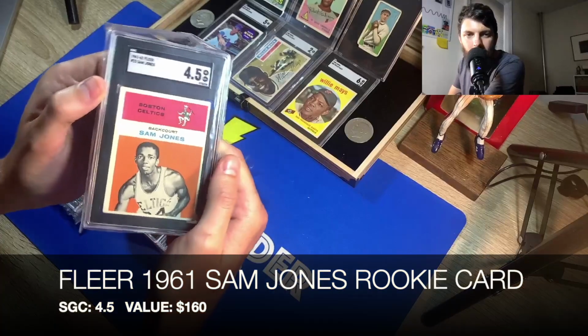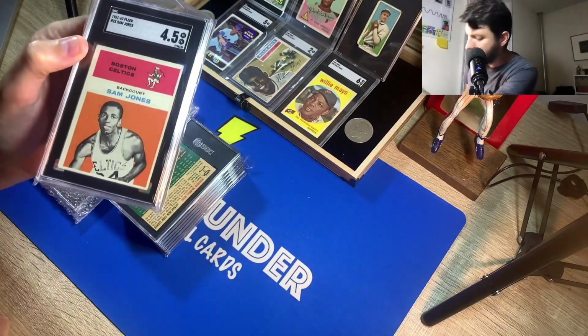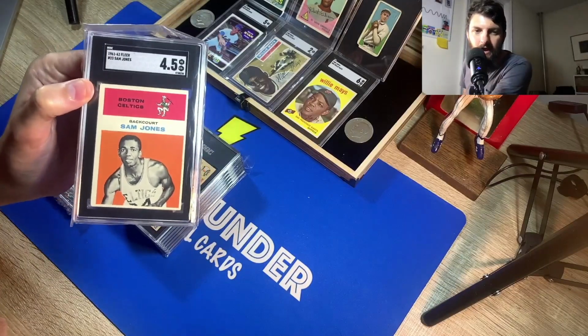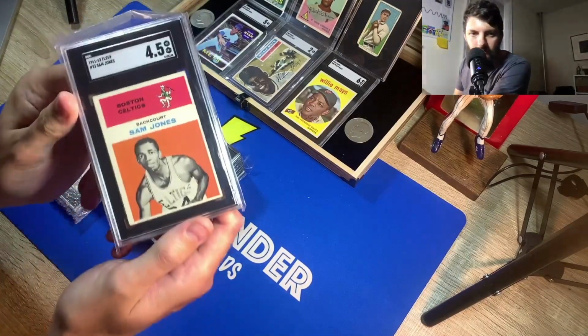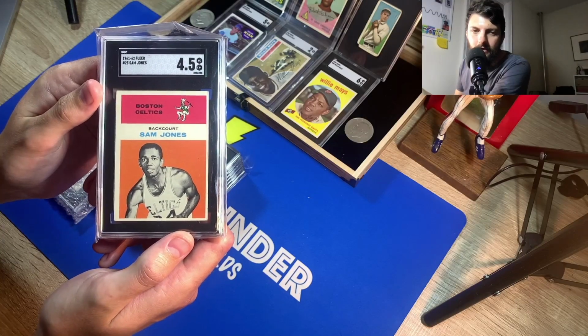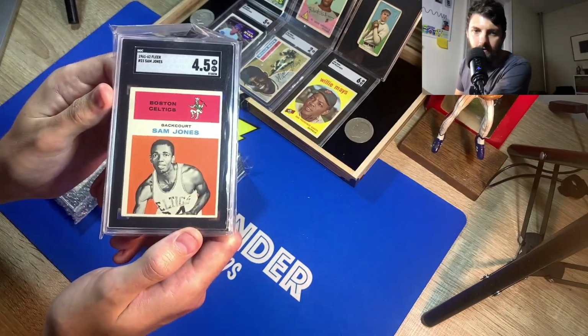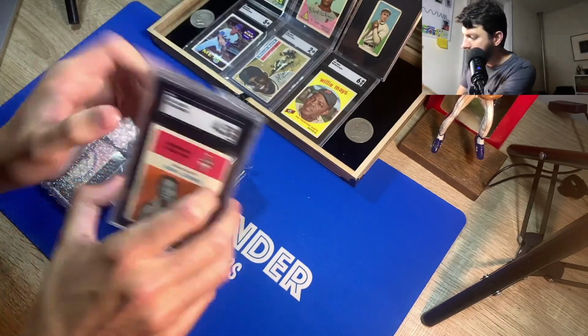And we got a 4.5. That's better than my expectation. Kind of halfway between my expectation and the high, so very respectable grade. I figured that it was going to get that grade given the off-centering. And there were some corner issues, but I think this is a very nice grade for this card. So, good start.